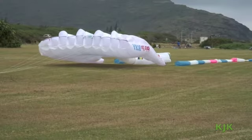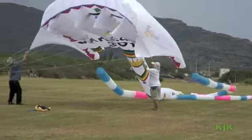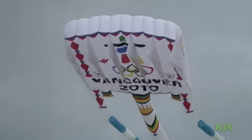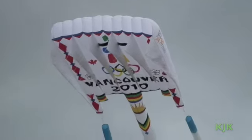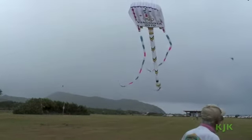You leaving? Yeah, I'm just going to flip the kite over. I'm gonna put it in here. Wait, it's starting to rain a little bit. Yeah, I think so.